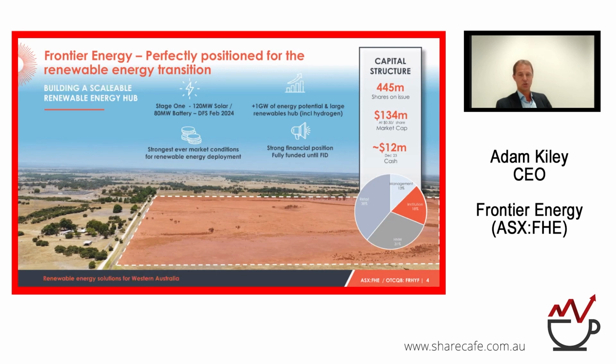Finally, we're in an extremely strong financial position with around $12 million in the bank today that will see us completely funded through to FID. We're also just about to kick off debt financing. There will be a little bit more information released over this in the next couple of weeks. Next slide.